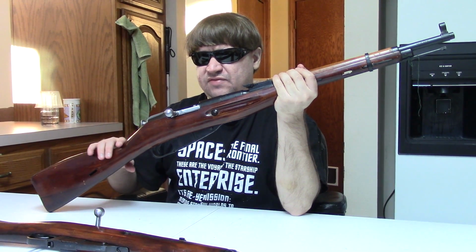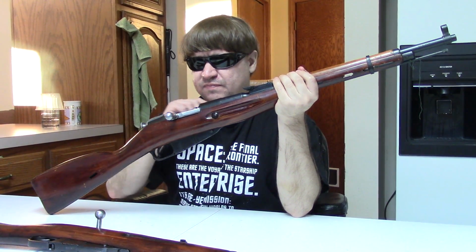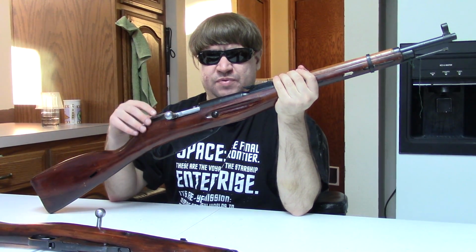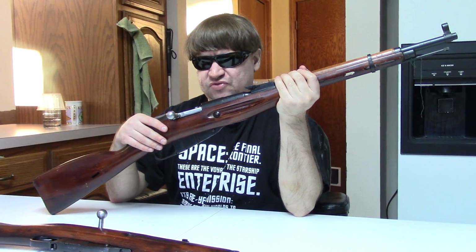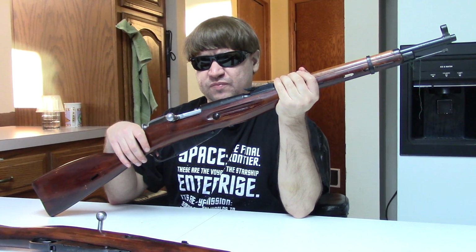Well, if you have any questions or like to share your own M38s, I think these are kind of underappreciated today because they haven't been imported for a while and they're known, but they're not as well known as maybe they should be. It's probably my favorite Mosin variation. I don't know, just kind of neat and handy. Not as cluttered or heavy as the M44, but the M44 is neat too, of course.